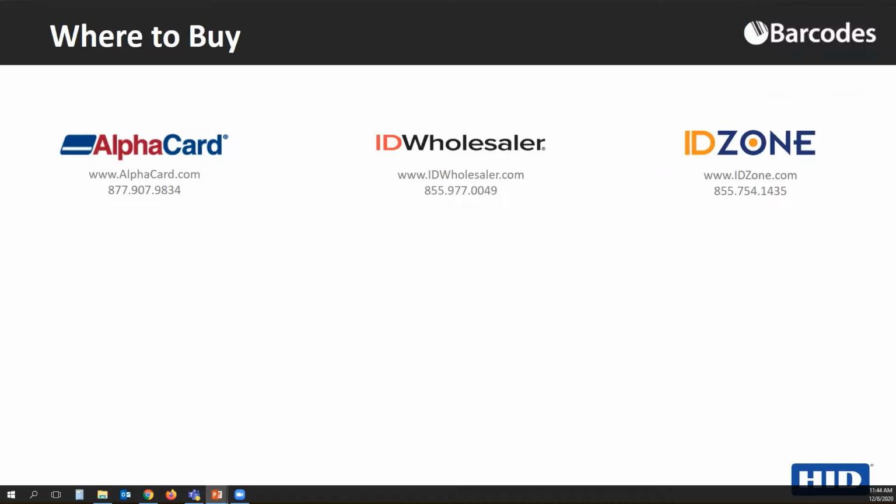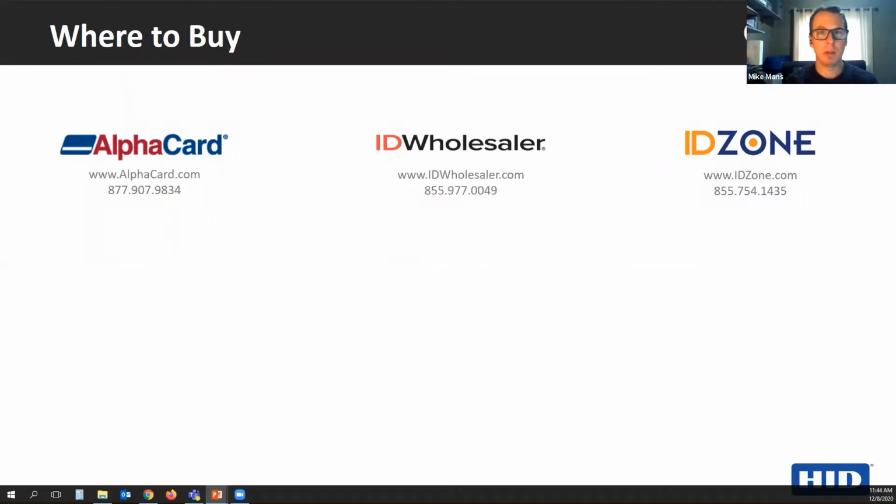And Mike, will all of these printers work with S2 badge software? I'm not familiar with that software, but I don't see any reason why it wouldn't. Really, all of our printers, as well as competitive printers on the market today, we don't have any special needs in terms of how that data is presented to the printer. So none of the printers are going to require anything specific. They each have their own printer driver, of course, which gets installed onto your PC. But outside of that, there's really no difference.